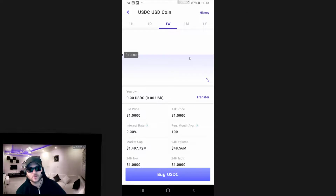You can see it's flat here. What that means is that if I was to put $100 in here, then I'm going to get 9% interest over the course of a year on that $100, and anything above that as well. You can see that the required monthly average here is you have to maintain $100 in there, which is very low, especially considering things like T-Mobile Money and other bank accounts out there.